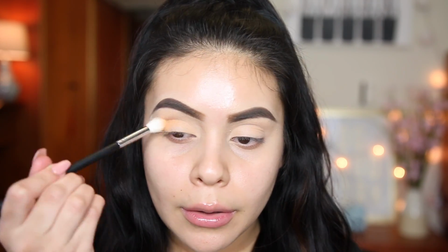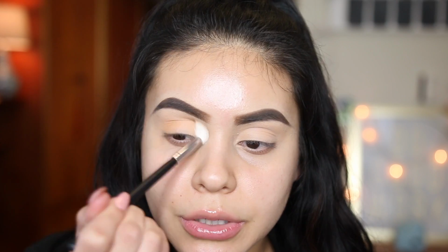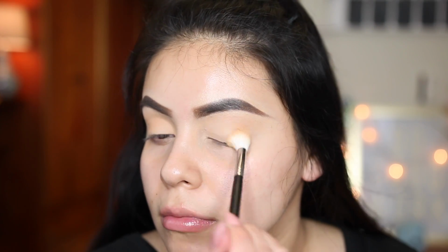So this is a really nice color. It is literally like an orange soda color. Let me zoom in. I really don't know what kind of look I want to do, but we're gonna just go with it. By the way, to blend this in, I'm using a Morphe M511.